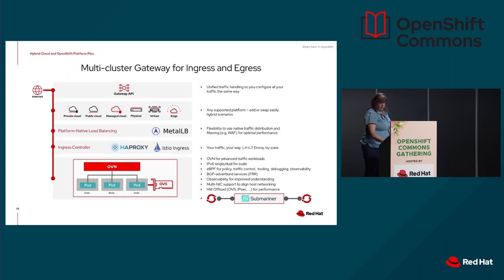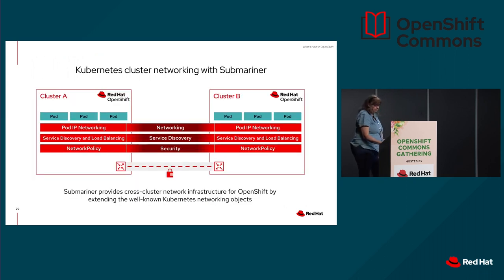Okay, and I'll just mention IPv6, single and dual stack, eBPF. That's something that we're investing in around network observability. eBPF is already something that ACS is using to do additional system data collection. And most of the rest of these are a little bit more performance oriented.